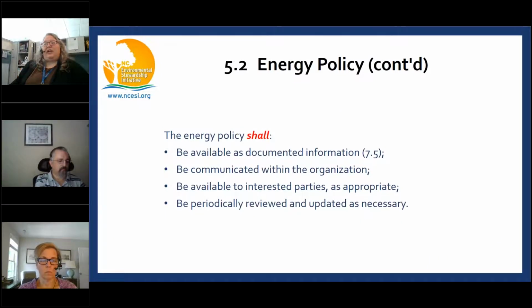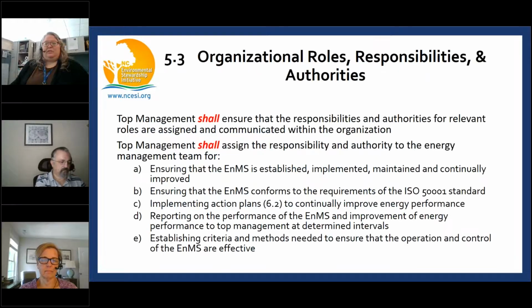Your energy policy shall be available as documented information. Sorry, I didn't get that one purpled, but this one is required to be a document. It has to be communicated within your organization and available to your interested parties as appropriate. And then it also has to be periodically reviewed and updated as necessary. So just like your other policies, if you're going to try and do an integrated policy, it's fairly easy to pull all of those commitments and supporting issues together. All right, back to you, Marcia.